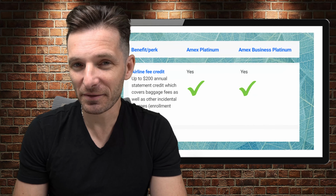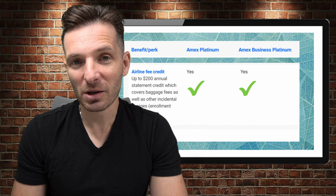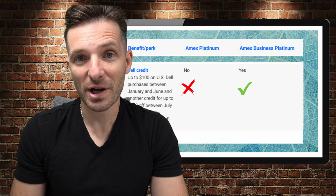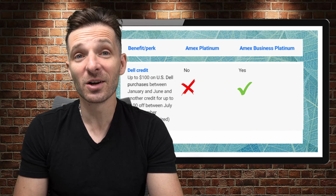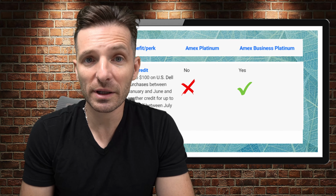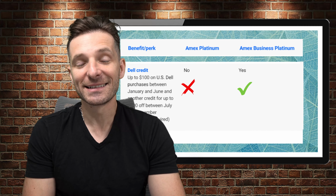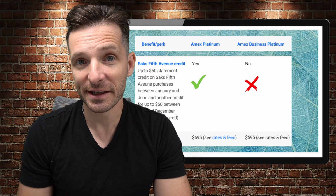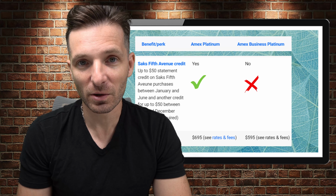However, you don't get that $25 Equinox credit with the Platinum Business, which is kind of sad. Both credit cards give you an airline $200 fee credit, which is great. But one perk with the Platinum Business is you get a Dell credit, $100 off from January to June and another $100 off from July till the end of the year on Dell purchases for computers and such. A big one is there's no Saks Fifth Avenue credit on the Platinum Business. The Saks Fifth Avenue credit on the Personal is $100 a year. And with the Centurion, it's $1,000 a year.